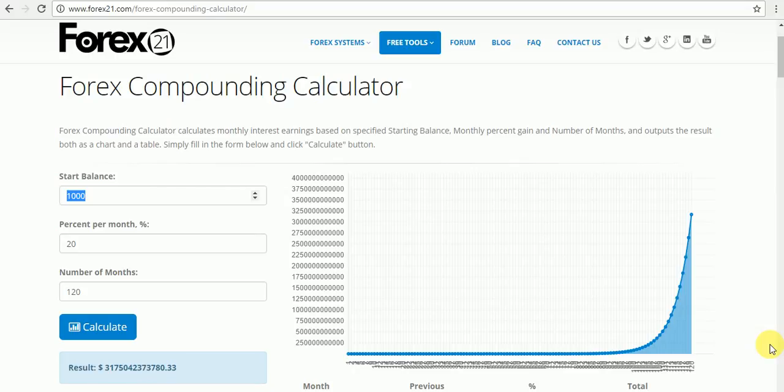However, don't let that put you off. If you're wanting to go for $1 million with $1,000, you go for it, guys, because percentage-wise and mathematically-wise, you can get there. So there we go. That's the theory behind turning $1,000 into $1 million trading the financial markets.